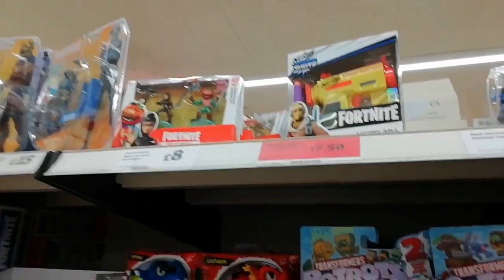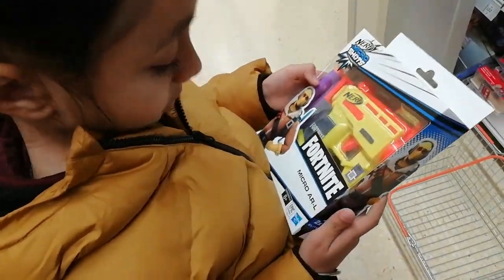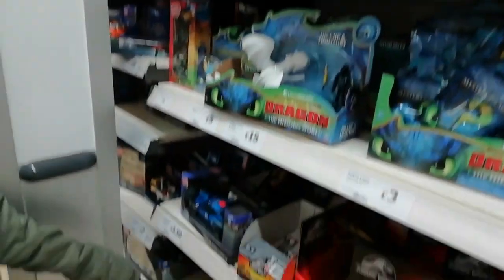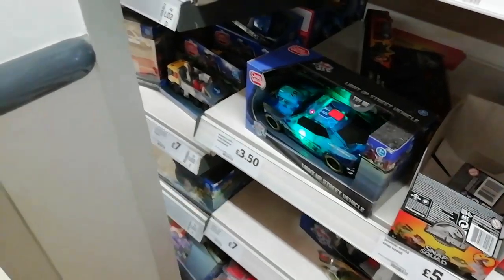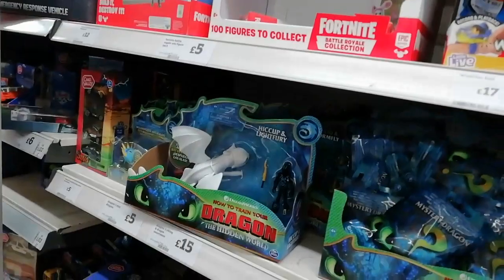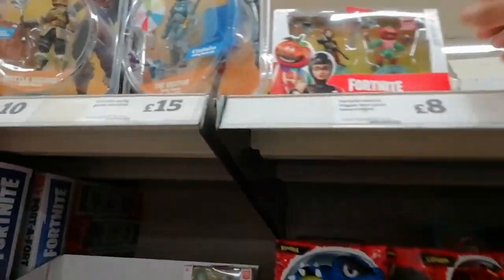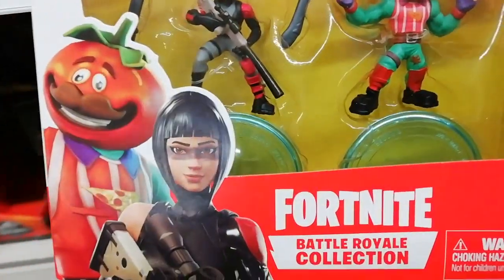Okay, look, Ashveer. There's a Fortnite gun for 7.50. Do you like that? It's a nice one? Yeah. What does it say? Nerf Fortnite. Well, that's nice. We can get one of these. Which one? These ones. It's a light up street vehicle. Is there any more like ones? Yeah, that's a cool one. Is there any more? They got this, Fortnite Battle Royale Collection.